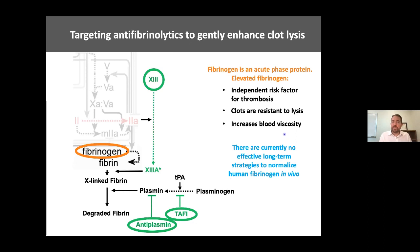Fibrinogen is a main plasma component of blood clots. It's also an acute phase protein, and so it's increased during inflammation. In COVID-19, for example, our fibrinogen goes from a couple grams per liter. In severe cases, it can go to about 10 grams per liter. So it can increase fivefold or even more. So there are huge increases in concentration.